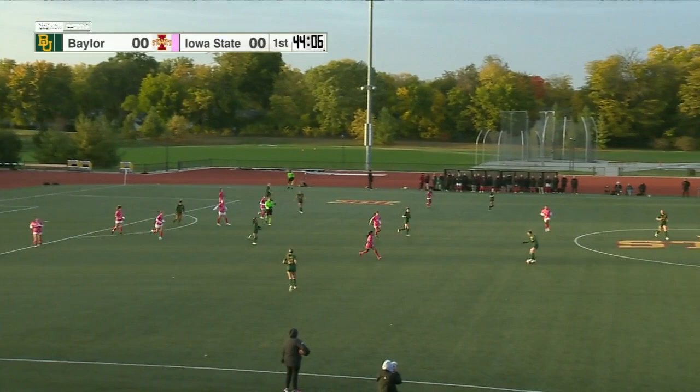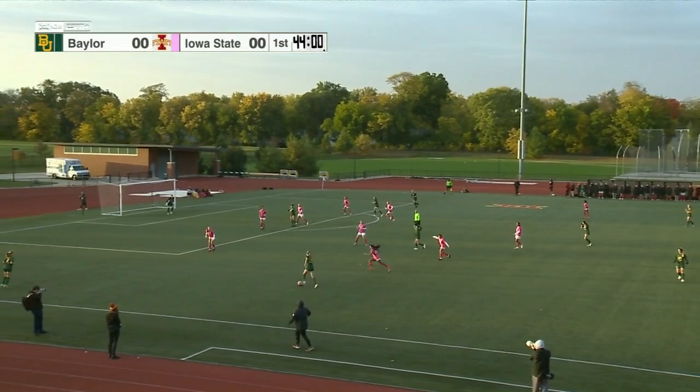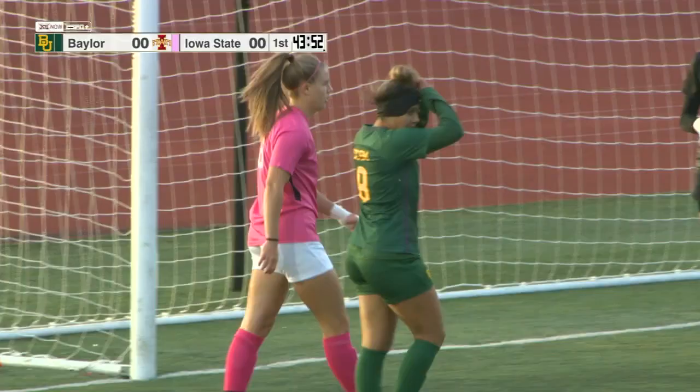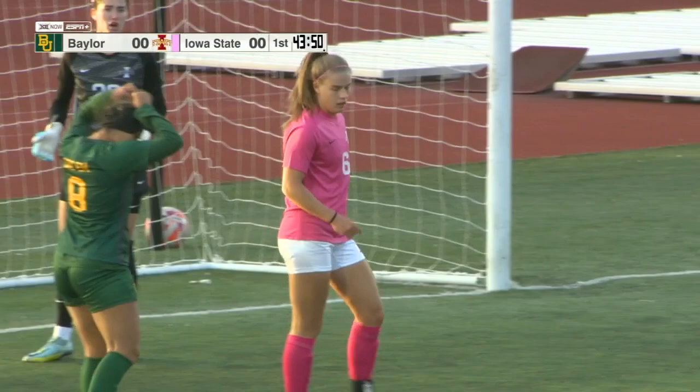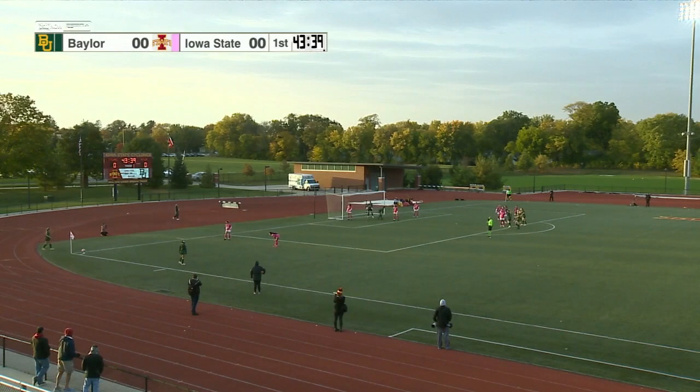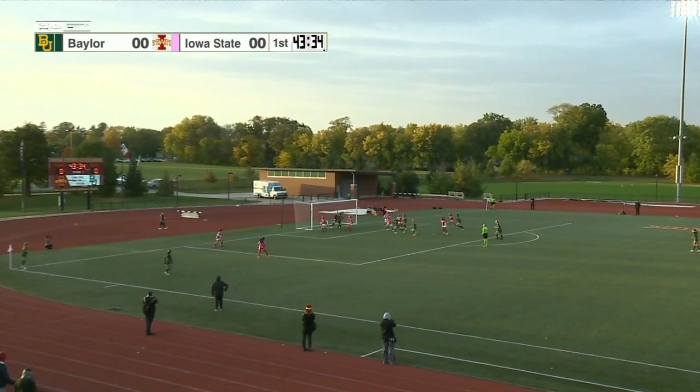Now a reset. Here's Hannah Augustin. Down into the corner, Jenna Patterson played it in. Broughton kicked it out, and we have a corner right away. Should tell you, Baylor also played Iowa this year in a match that ended 0-0, but it was a match where Baylor was in control. And now Patterson will play this in. That was easily kicked out by Edwards.